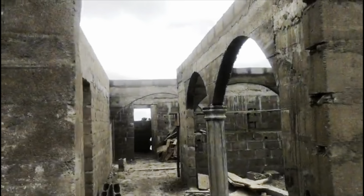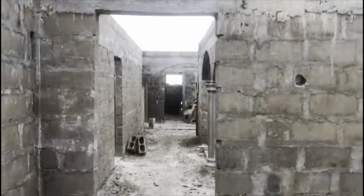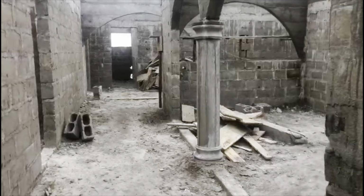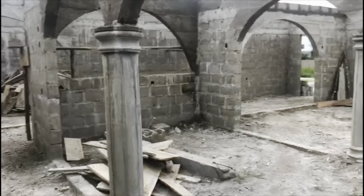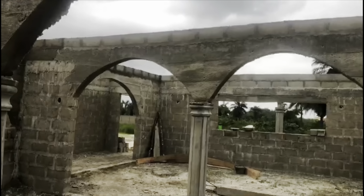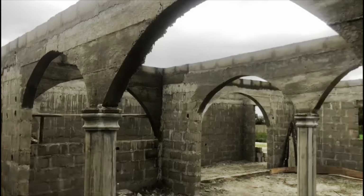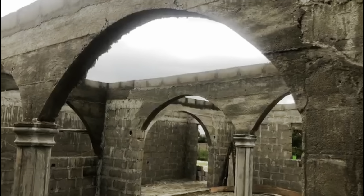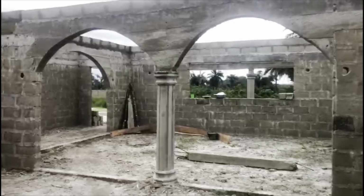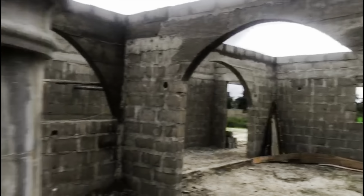From the kitchen, I'm going to the hallway. After the hallway, on my right is the dining room. Next to the dining room, ooh, look at this arch. Yes, I got it. The dining room is arch. The living room is arch. So the first space is the dining room. Next to the dining room is the sitting room over there.